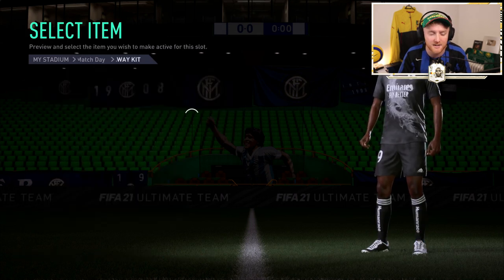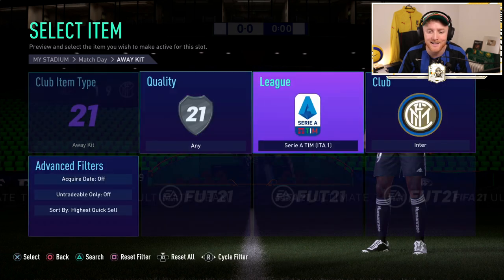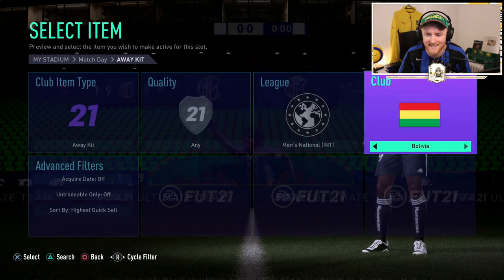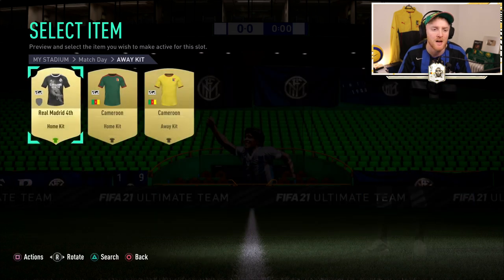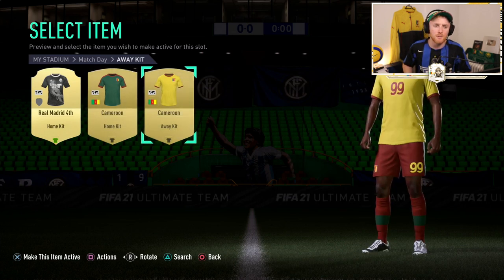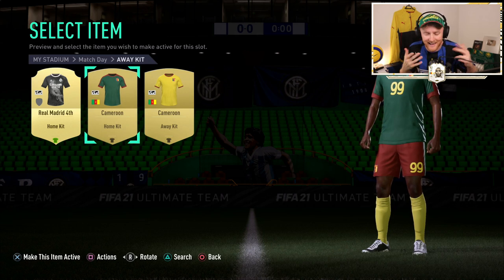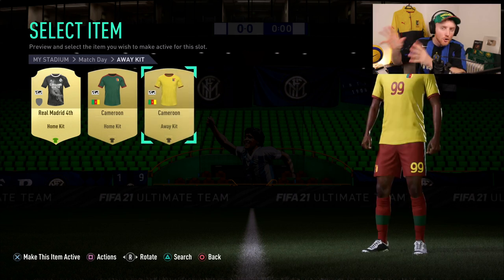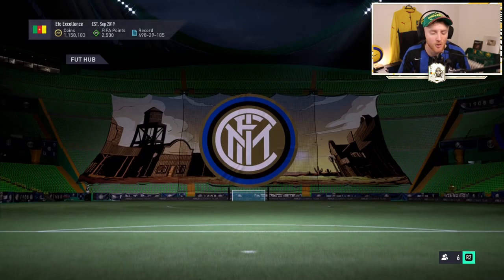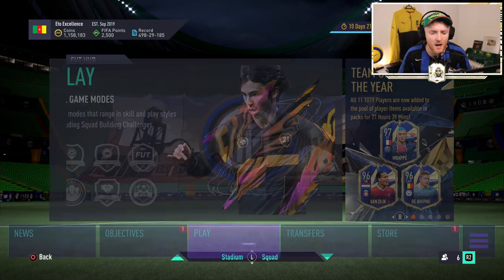And then the away kit is going to be something that represents his nationality, and that is none other than Cameroon. So let's go over to the men's national team. Where are they? There they are. Go over to C, Cameroon. Boom. I don't know if we've used the green before, but I feel like yellow, because we don't really want green since I play with the home and away kit in game. We want something that's going to contrast the Inter Milan home kit, so we're going to go for the yellow away kit to be our away kit. So we've now got our kit sorted for the future of the Eto'o's Excellence.